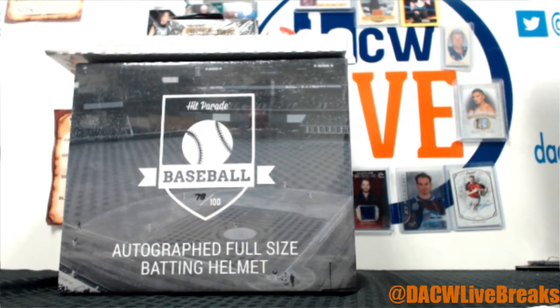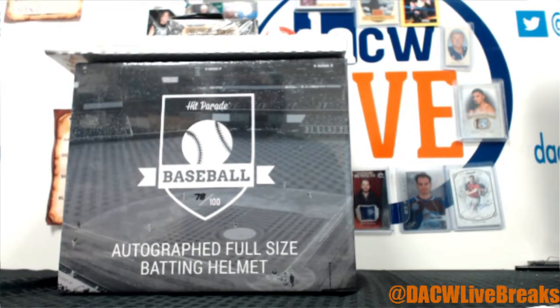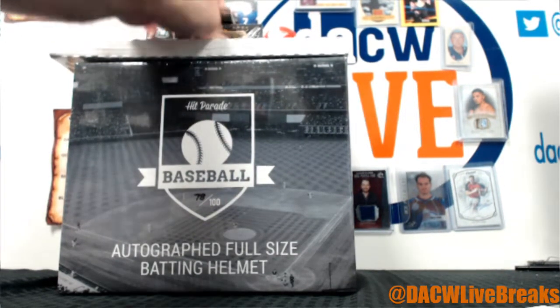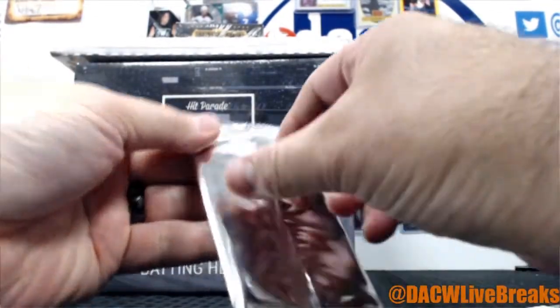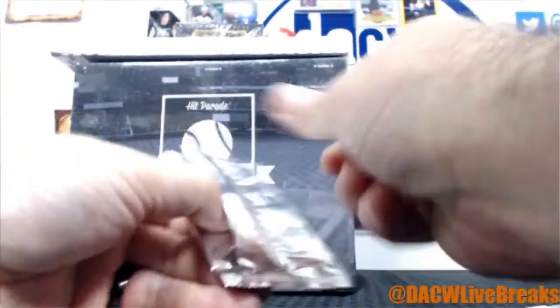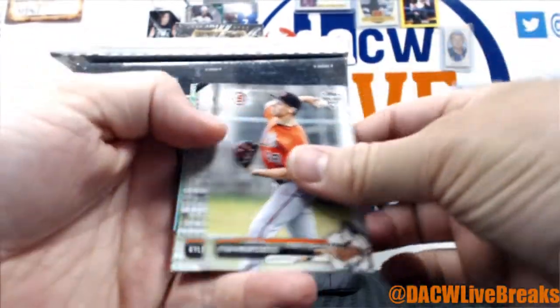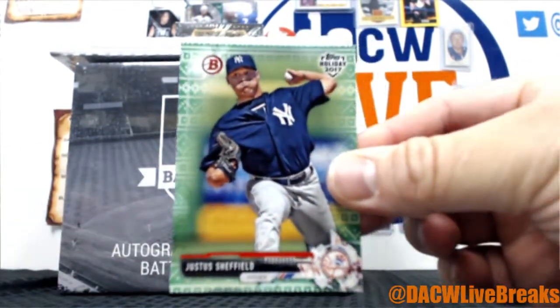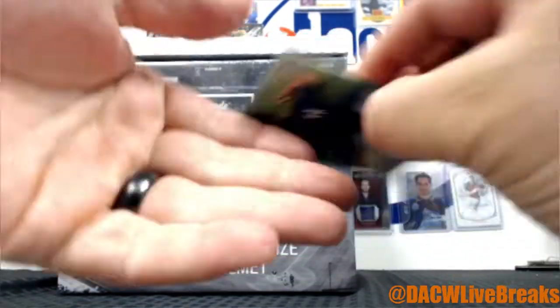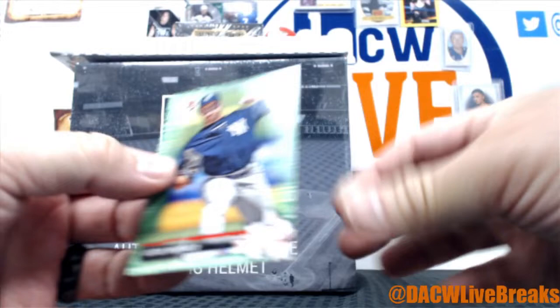All right, ladies and gentlemen, we have ourselves a little personal break here for Brandon. We're going to start with the free gift. It's a 2017 Topps Holiday Pack. And there's a Justice Sheffield, and that's out of 99. That green, ugly sweater parallel for you.